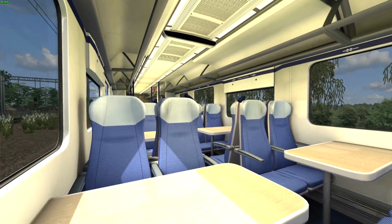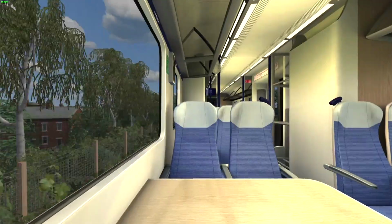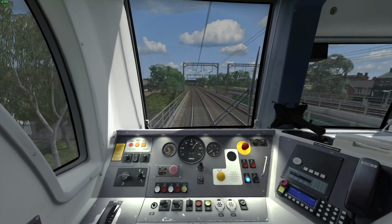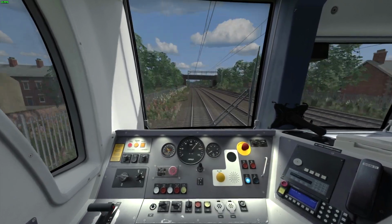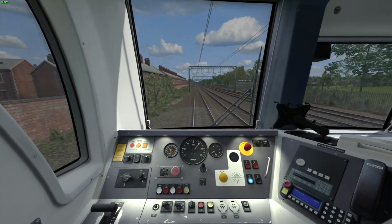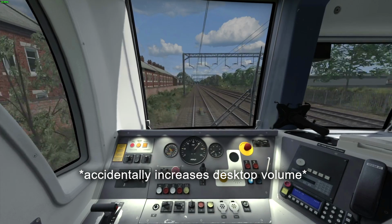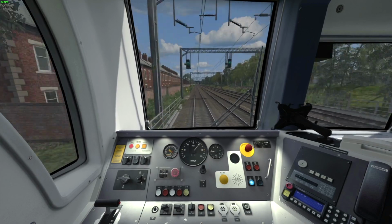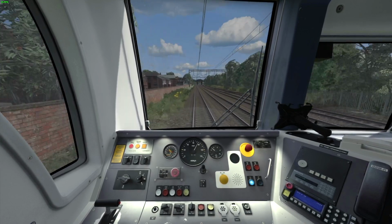This is the passenger view, modelled very nicely. You get a few views of it as well. I think it's like four views. Down for our 10 kilometer as we pass through Mossley Hill.